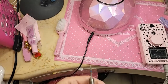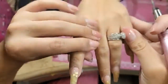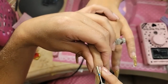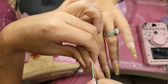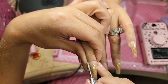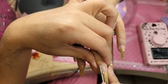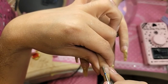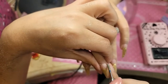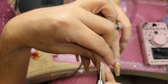Yeah, I think so. I'm gonna use the Diamond Prep bit again. Clean. Again, one. Super low speed. Absolutely no pressure with the diamond prep.